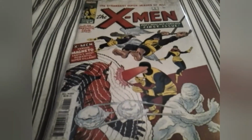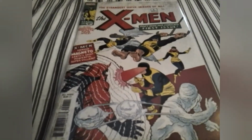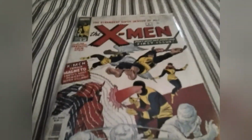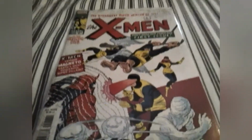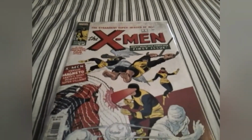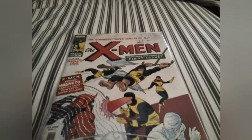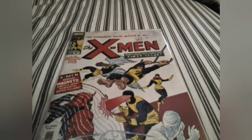I don't know why. I've never really been a big X-Men guy. Like, I don't mind the X-Men. I find them okay, but they're not on my list of comic books to get anytime soon kind of thing.